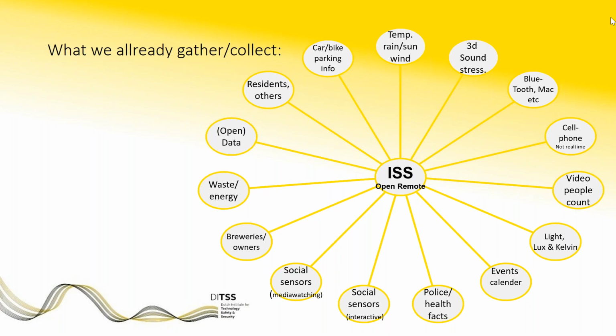We will have where people are coming from. That's done by the telecom companies. We just buy the marketing figures of the telecom companies, and then we can tell, well, so many percent of the people are coming from, let's say, Amsterdam or Belfast or whatever, on the Stratumseind. The way the light is set up, the police figures, social sensors, brewery, the amount of beer brought to the Stratumseind by the breweries, the amount of waste collected on Monday, other open data sets like bicycle counters, car parking information, etc.